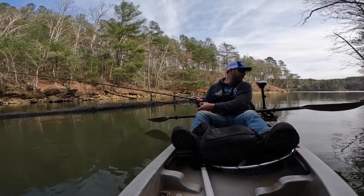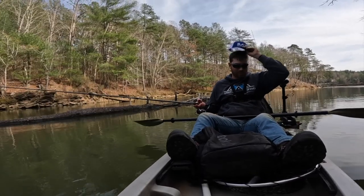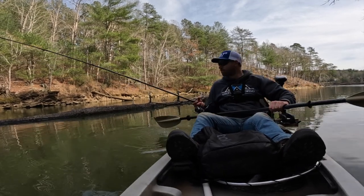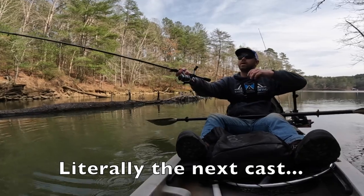So this little bank here, it drops off. It's got rocks, and then it drops off steep. I'm like, looks like a spot for a bass.